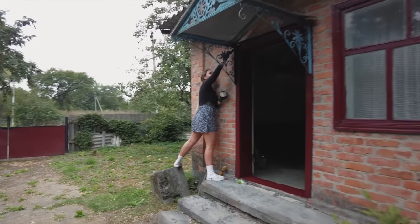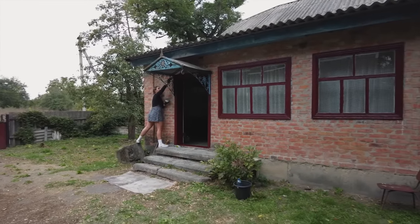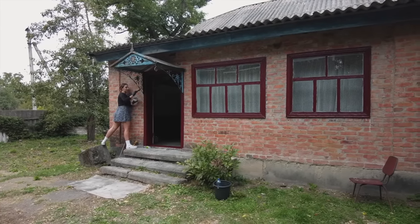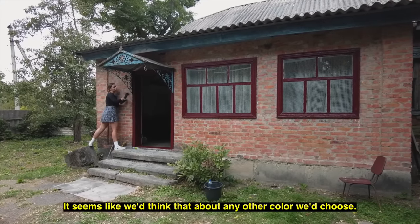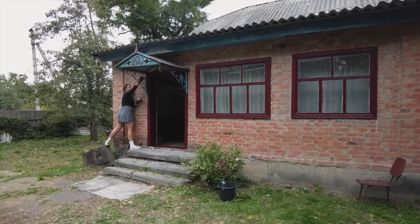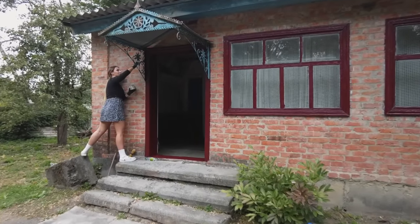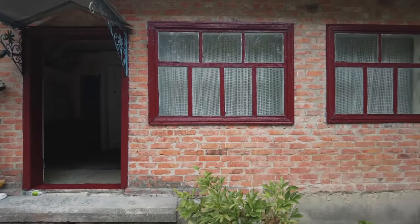Yeah, me too. Yes, of course, it's better now, but is it better than it was with the blue color? I don't know. Maybe we should leave that blue color, because it's really hard to hide these tiny spots of previous paint.